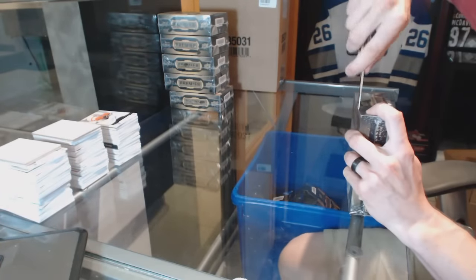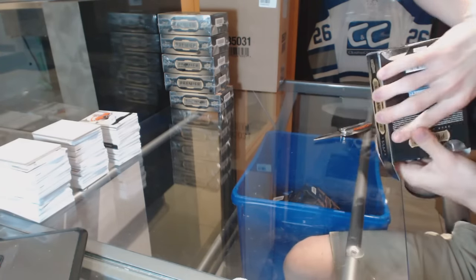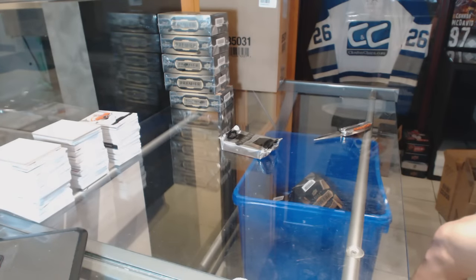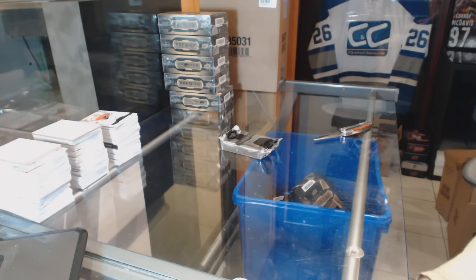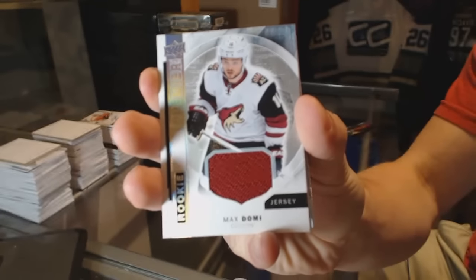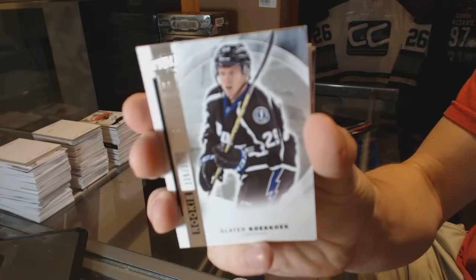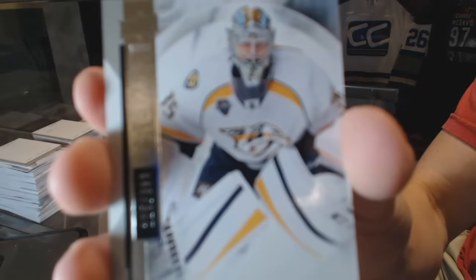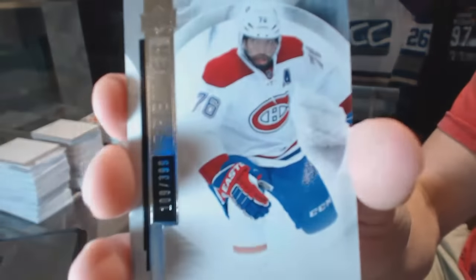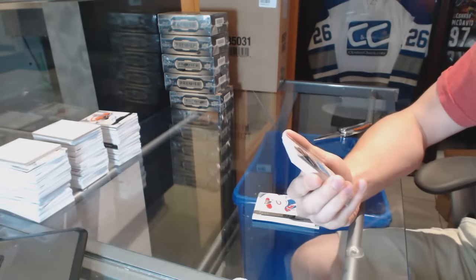All right, tin five. Rookie jersey, Max Domi. Base rookie number 399, Slater Koekkoek. Base card number 399, Pekka Rinne. Base card number 399, P.K. Subban. Oh, that's a gorgeous patch.